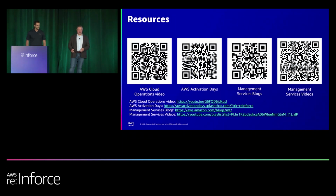So we did want to also leave you with some resources. I'll leave this slide up for a bit. The cloud operations video on the left is the launch video for AWS Cloud Operations to give you an idea of what's encompassed there. Activation days, we have a sign up link here to dig into more detail on the individual services. And then of course, our blogs and videos that dive into various different topics related.